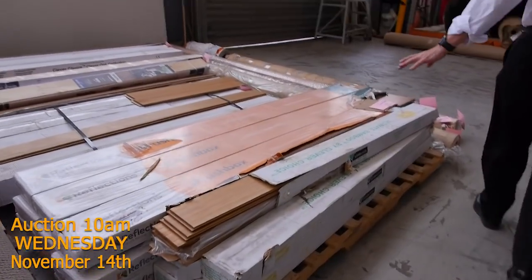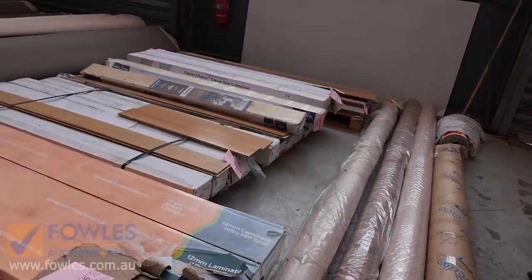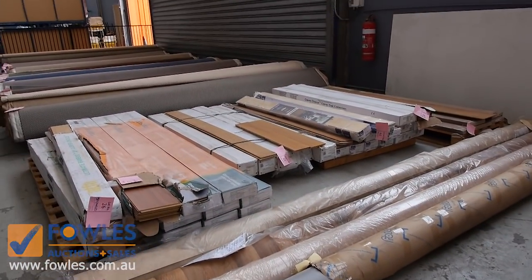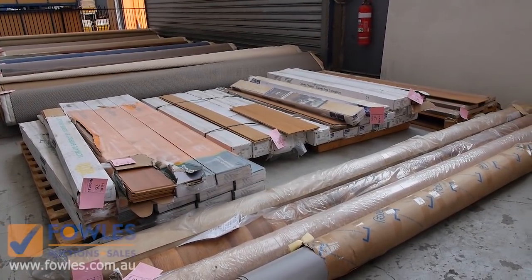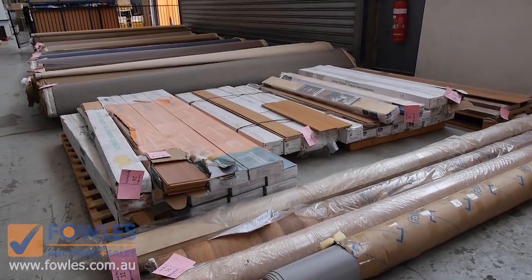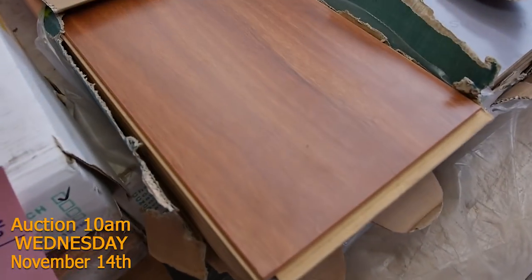Moving through to our smaller quantities here of floating floors. We've got a few small ones there if you're doing a small room. We've got some just end lots there, which we'll try and clear out. I've been told to clear them out from as low as $5 a square metre, so that's awesome buying on the laminates, the small quantities. You can have a look at the catalogue, that'll tell you exactly how big some of those lots are. But you're sort of looking at a room, it might be 3x3, maybe a little bit bigger. You get some nice quantities out of some of them.